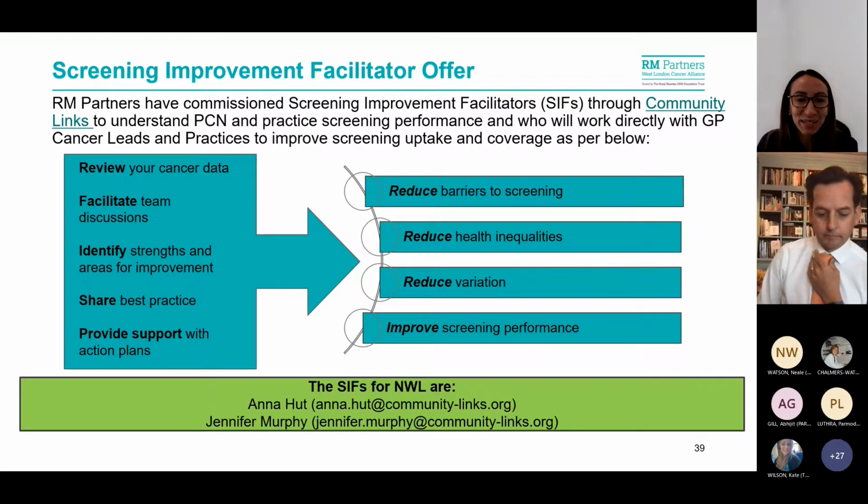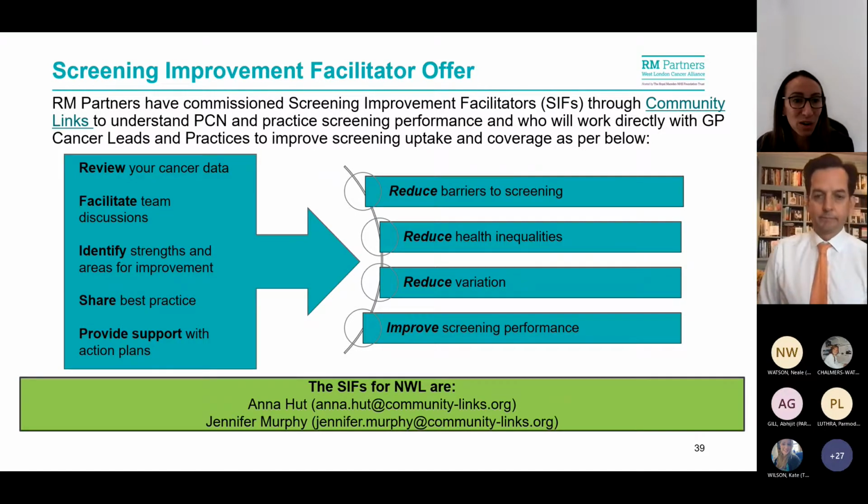Next slide, please. So in North West London, we have new screening improvement facilitators. These are two colleagues called Anna and Jennifer. You may or may not have had contact from them yet. They're RMP commissioned and they're through Community Links, the same one that has been supporting us with our bowel screening and contacting our patients for bowel screening. So Anna and Jennifer are part of that team. They're going to be looking at PCN and practice screening performance for all the different screening programs, and then they're going to work with all of us GP cancer leads and individual practices. They'll be looking at cancer data, bringing discussions, strengths and improvements, sharing best practice and supporting action plans.